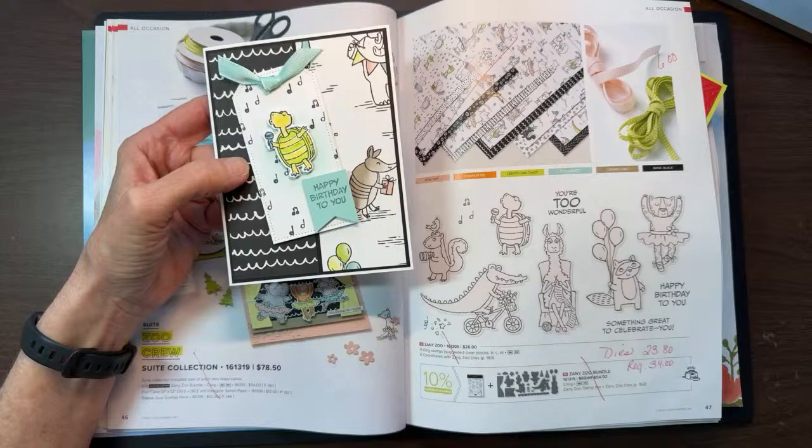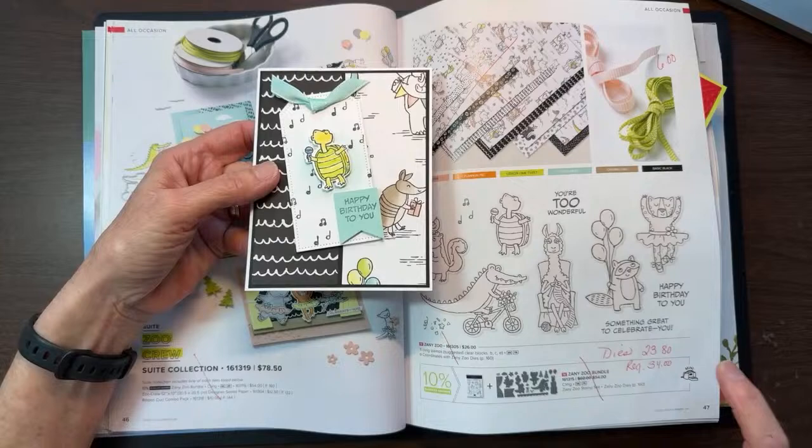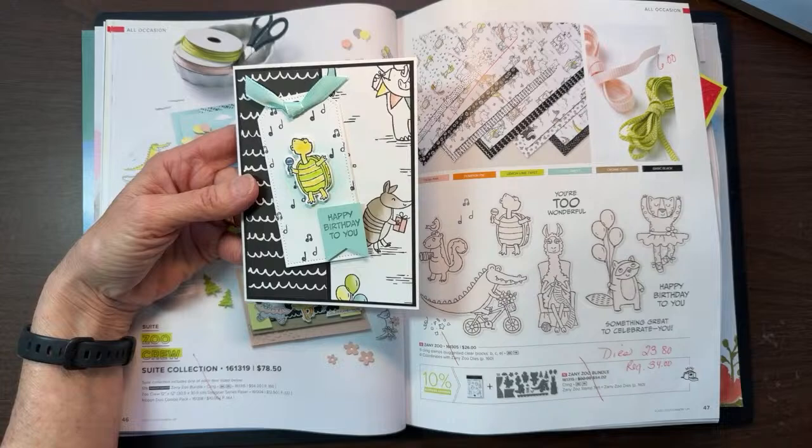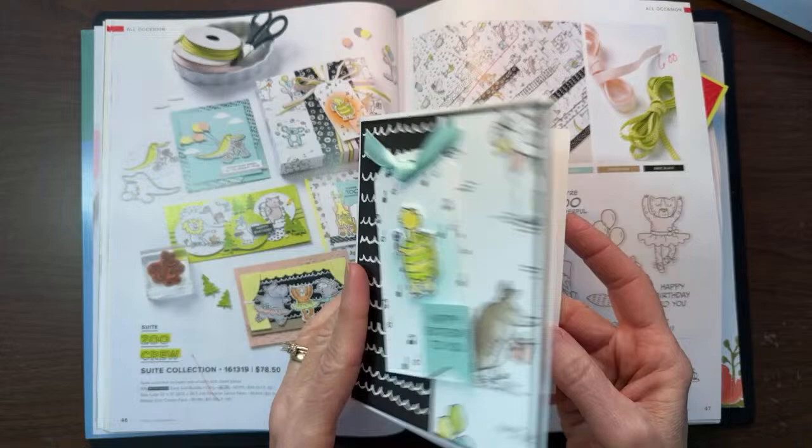So you always kind of have to do your math because with the bundle, you do get 10% off of both the stamp set and the dies. But if they have the dies marked down, price them out separately and see which is the best way to go. So here we have this little thing. I love this little singing turtle. He's so stinking cute. So it's Happy Birthday. So that is with the Zany Zoos.